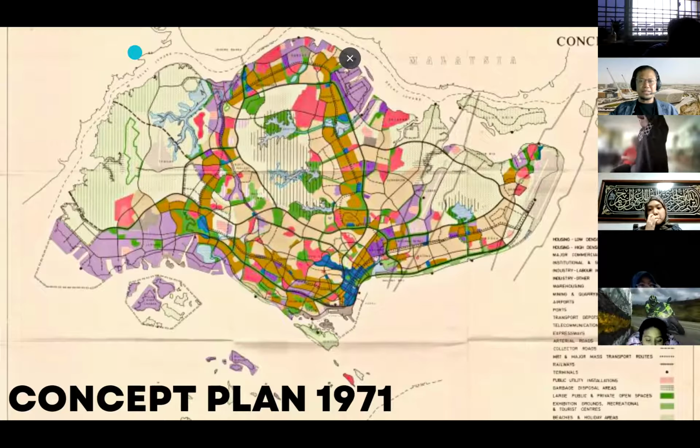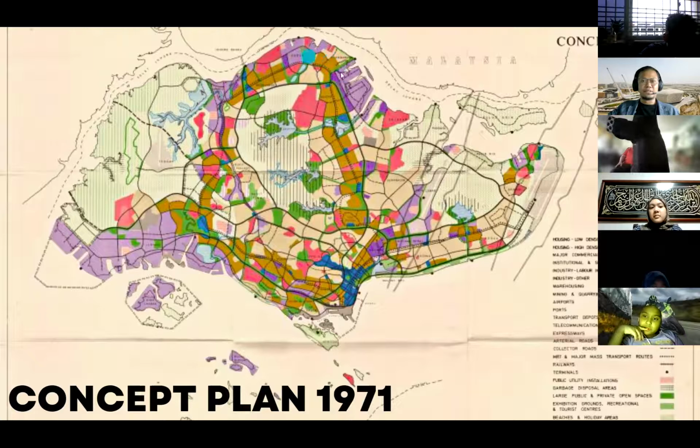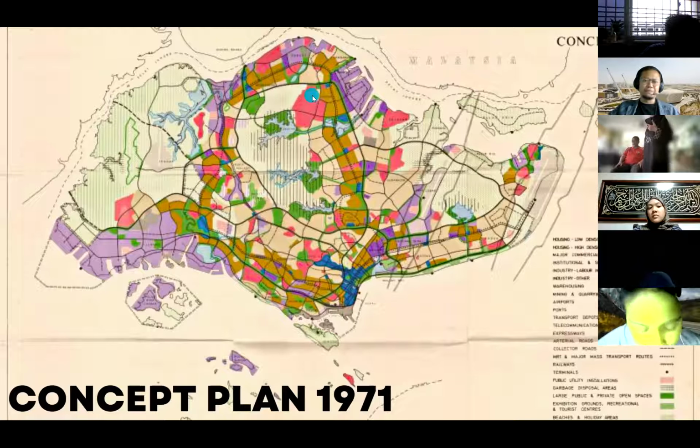As you can see from the concept plan of 1971, there is already some division of land use. You see the purple is mostly industrial. So there were plans to make Jurong the industrial part of Singapore. This part here is Jurong, and then at the northern fringes, this part is Woodlands. Much of it is also industry.